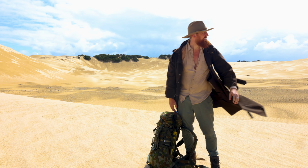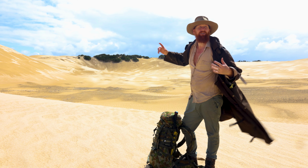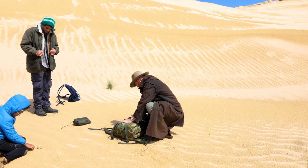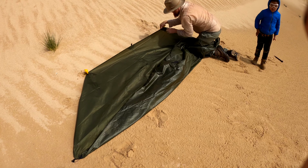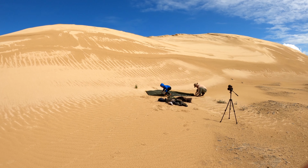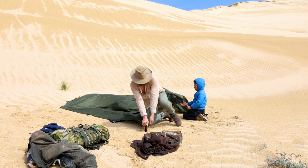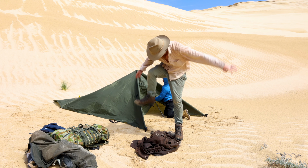Nice view here. So I think we'll set up a little base camp for the day, just to get Ethan out of the wind. We might be getting some more storms, so it'd be nice to just get the tarp set up. Yeah, this is awesome. And if it does rain, hopefully we'll find those little pools, because we've not been able to find them yet. And I've got sand pegs, because obviously the smaller pegs aren't going to do much. There we go.